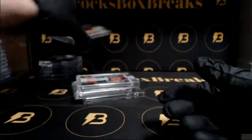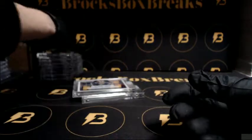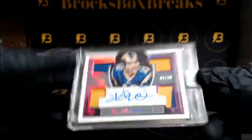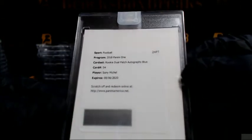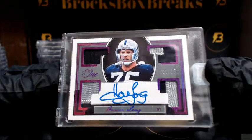Christian Kirk for the Cardinals. You got Chubb for the Broncos. Nice Kurt Warner, 1 out of 10 for the Rams. Penny for the Seahawks, to 199. We got Michel going out to the Patriots. Rookie dual patch autographs blue. Nice Howie Long, 11 out of 15 for the Raiders.